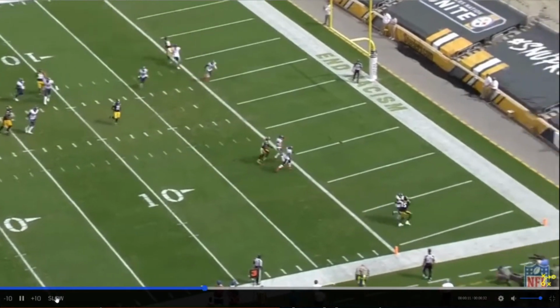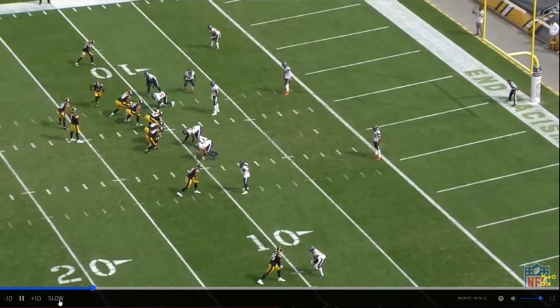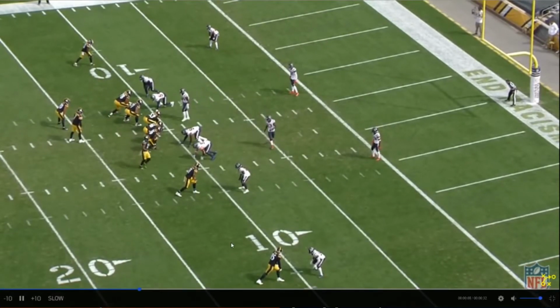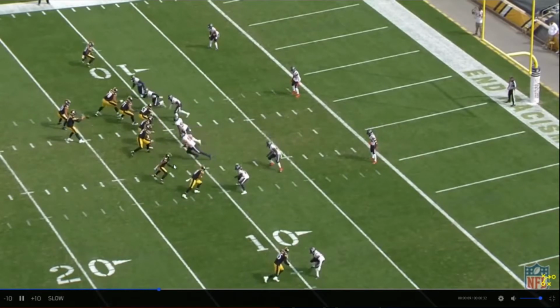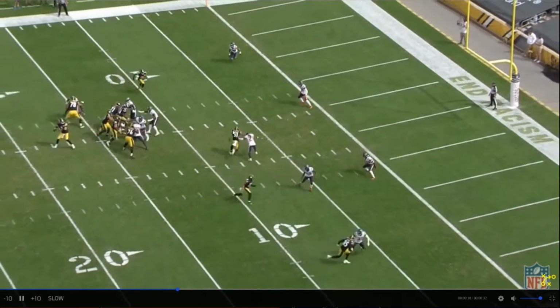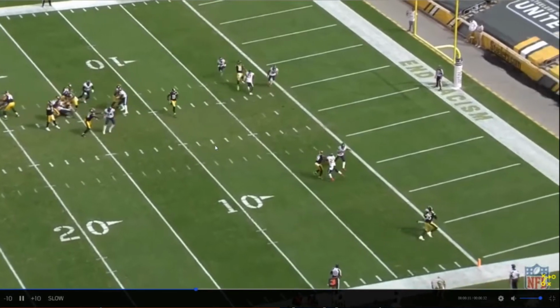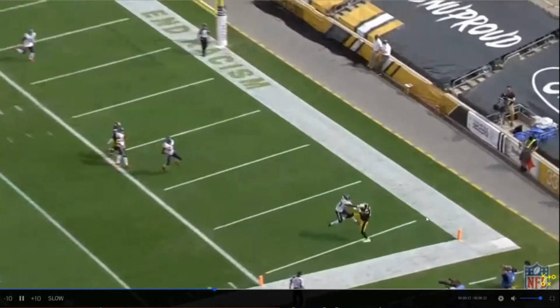So you've seen them run a version of this play multiple times already, where they'll do this motion to trips, or they'll start off 1 trips and then motion to stack. And this is similar. So one's going to outside release. Somebody's going to go down the middle. Then you're going to have the backside shallow cross.